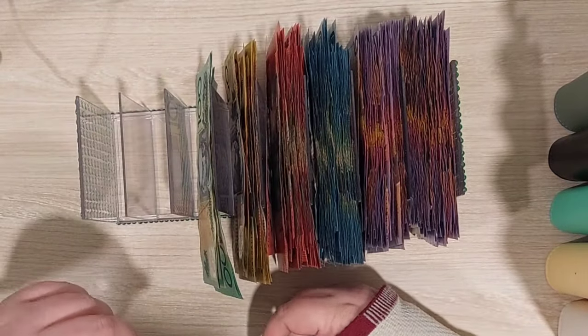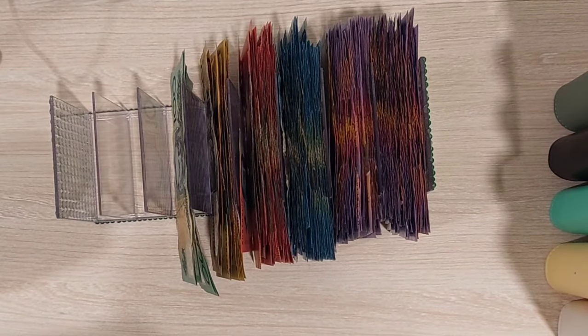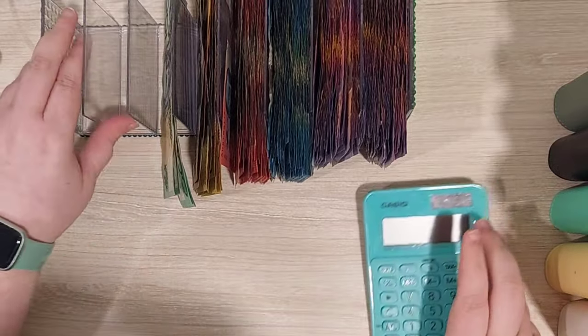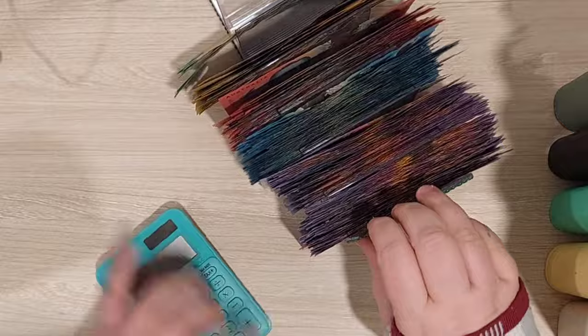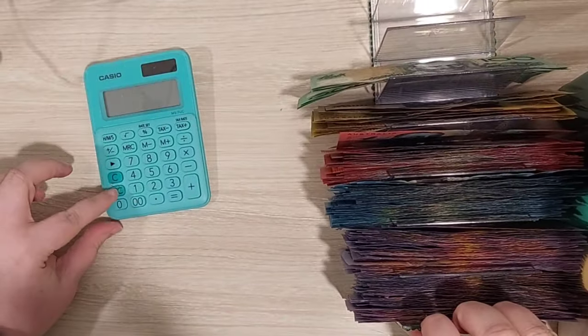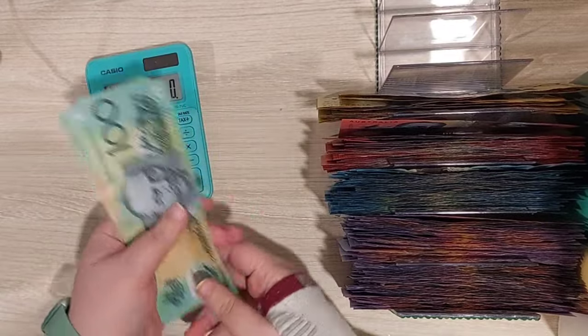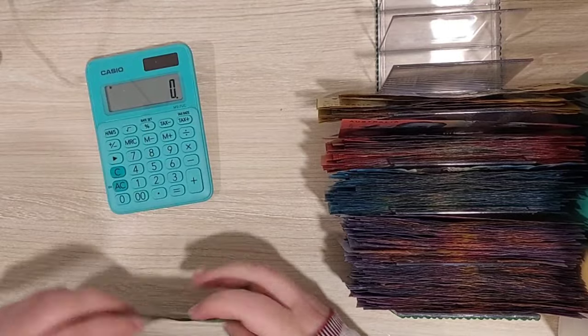Wow. So that's my cash tray. That is the fullest I think I've ever seen my cash tray ever. Okay, we're going to count. I think it would be best to count using a calculator. Yeah, I think we'll do it this way this time. Okay, so 1, 2, 3, 4, 5, 6, 600.